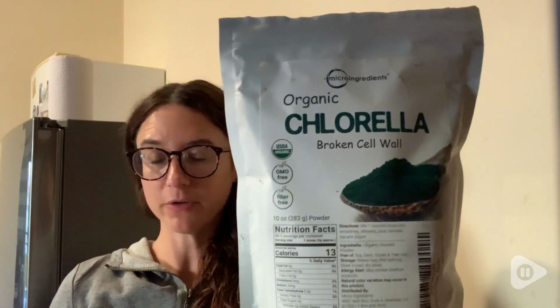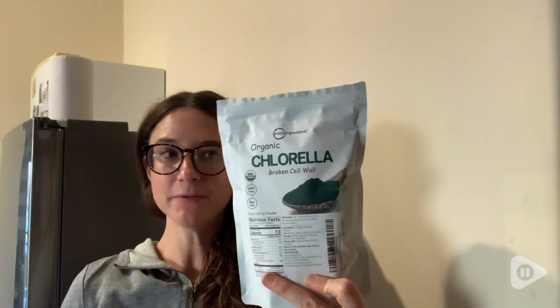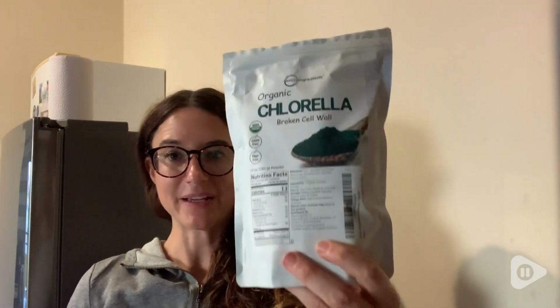So if you're looking for chlorella powder, try this one out by Microingredients. I think it's a super product. I like the amount that I get in it too. Non-GMO, it's organic. I love it. You will too, and that's my point of view.